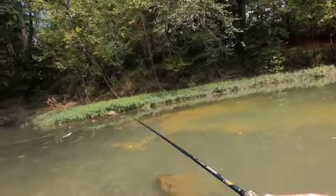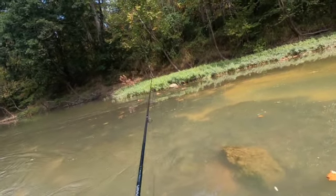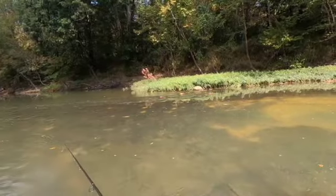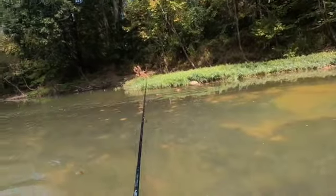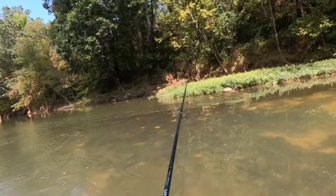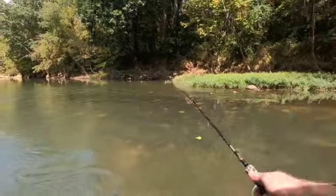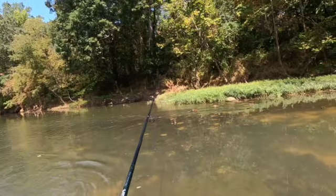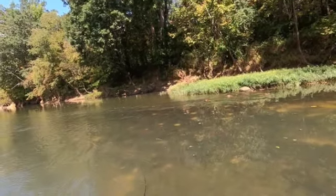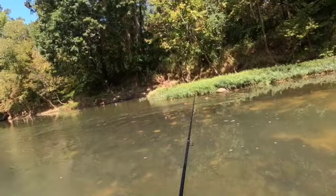Try a little something here. Got one. Oh, had one. Had a little bite there. It's always a good spot to fish, right below the riffle. Keep working that area right there.